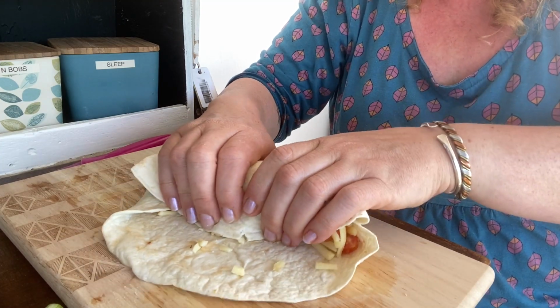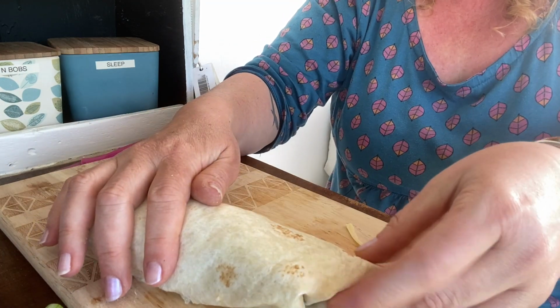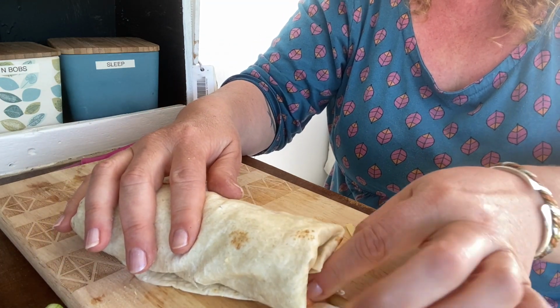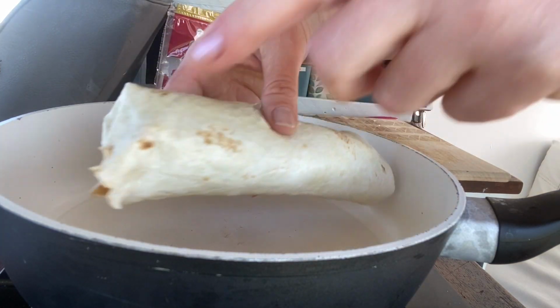Get in there, naughty food. Roll, roll, roll, roll, roll. Oh, explosion at this end. Get in there. Okay, in goes our sorry little gappy little burrito.